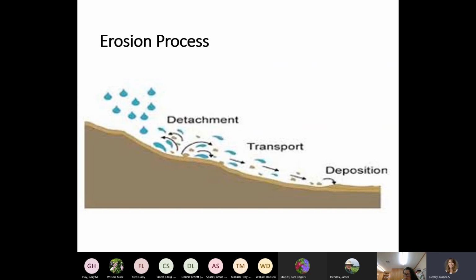And usually it's not deposited where you want it to be. It ends up, like I talked about earlier with the rice fields, clogging up a ditch, or it's being deposited somewhere that's going to cause a problem.